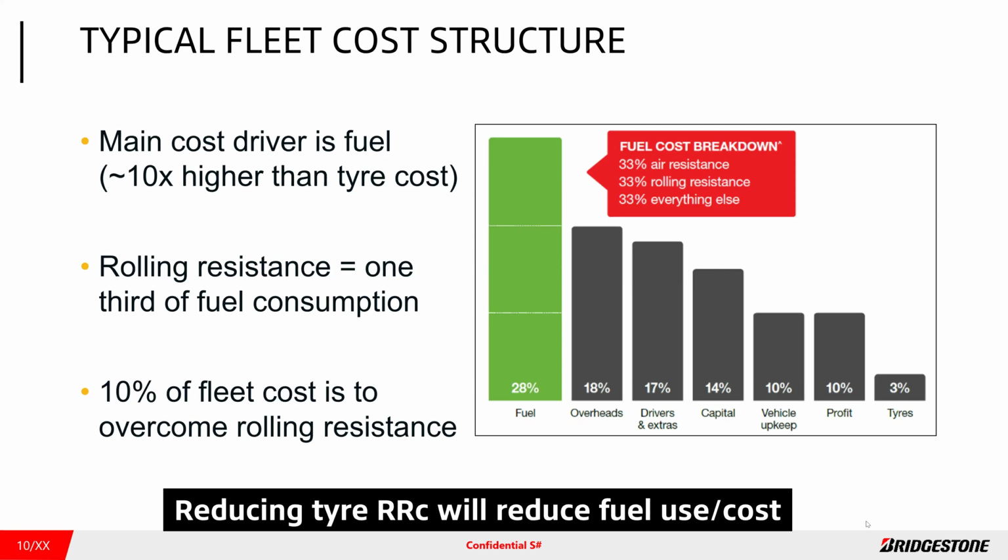Typically, a fleet will spend up around 28% of their entire cost on fuel. Whereas you can see on the right-hand side there, the tyre spend is generally about 3% of the overall spend. So you're looking at roughly a 10-to-1 ratio between fuel spend and tyre spend.